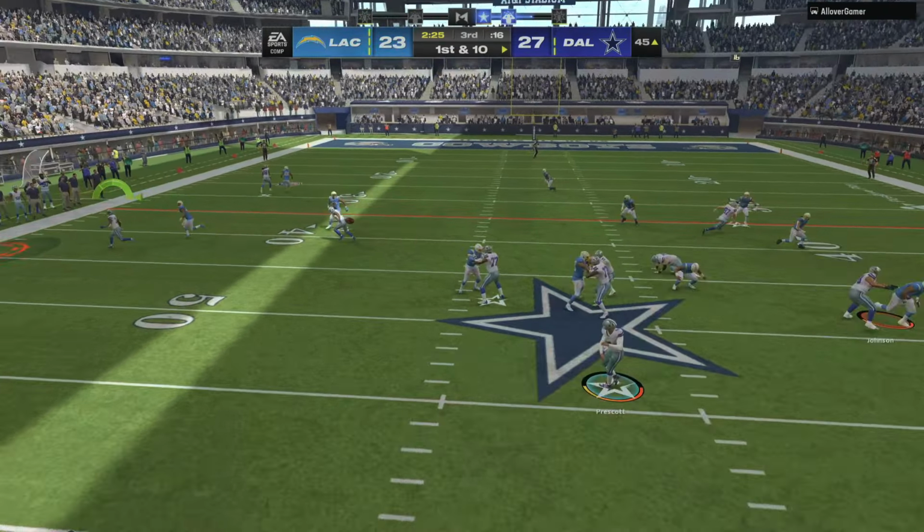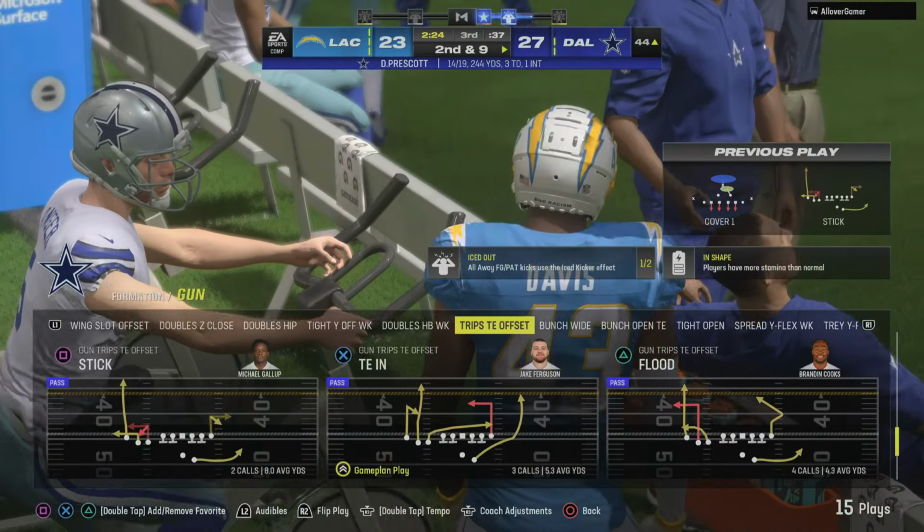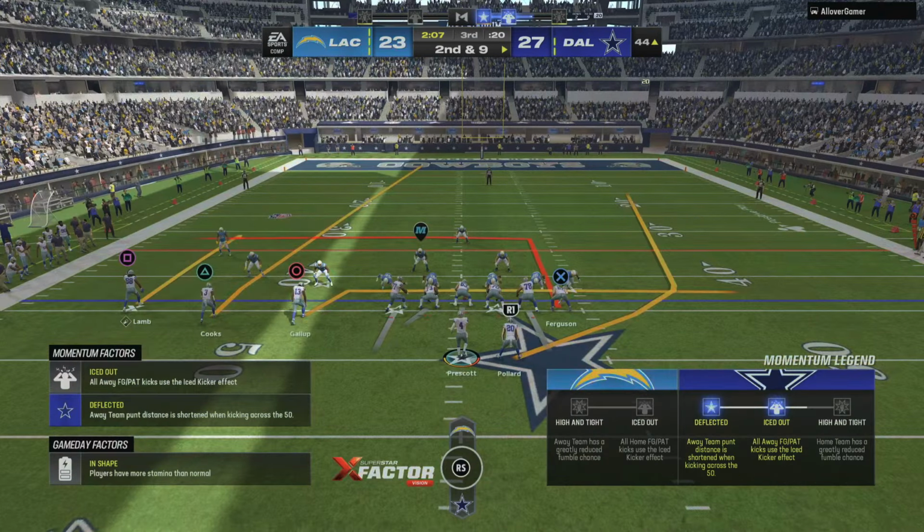Yeah, better against man than zone, or? Better against man, because now you're running away from someone and you're not running into a defensive player in another zone. 2nd and 9 from the 44.